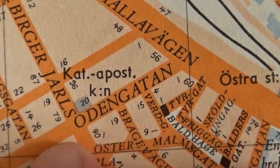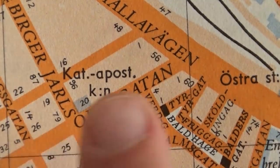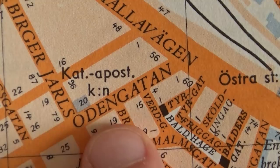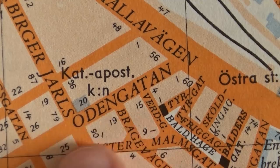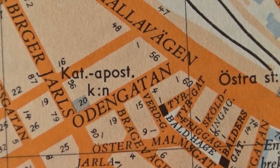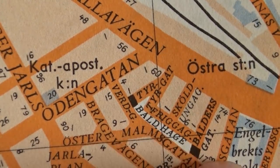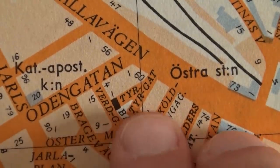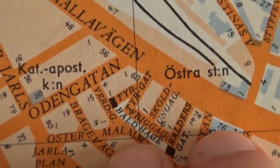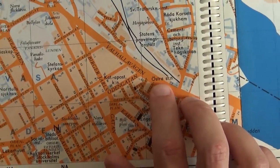close to Odin Street. That's a really big main street, named after the great god, one of the most famous gods, Odin. Also we have Frigagatan, Sköldungagatan, Baldersgatan. So a lot of Nordic, old Norse names here. Close to the Eastern Railway Station in Stockholm.